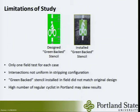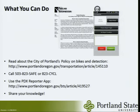I guess the other thing to keep in mind, we are in Portland. A lot of cyclists here. There's a lot of knowledge about cycling in the area. So again, like I said, this might be an ideal population to figure out, in the best cases, things you can do.